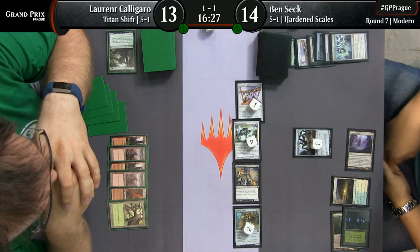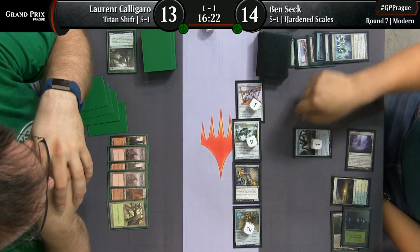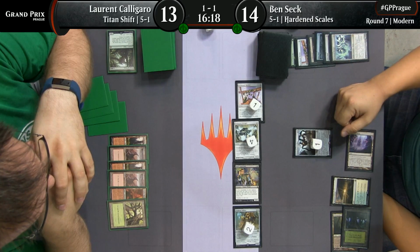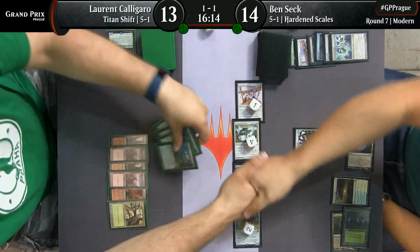So that was sacrificing Arcbound Ravager to Arcbound Ravager, but then moving a counter onto Walking Ballista with the sacrificed Arcbound Ravager's ability. Yeah. But this should also probably be enough.